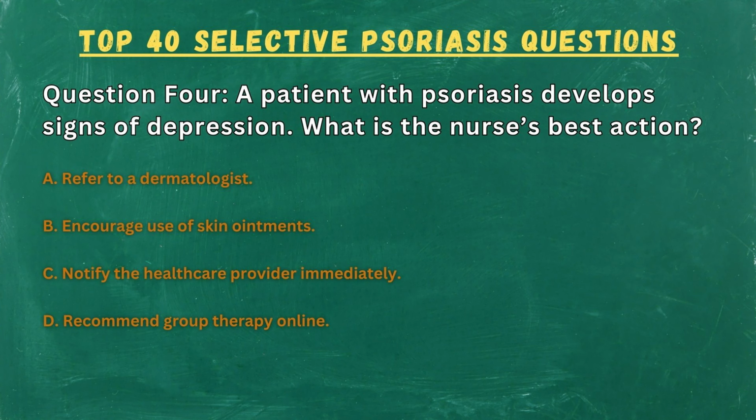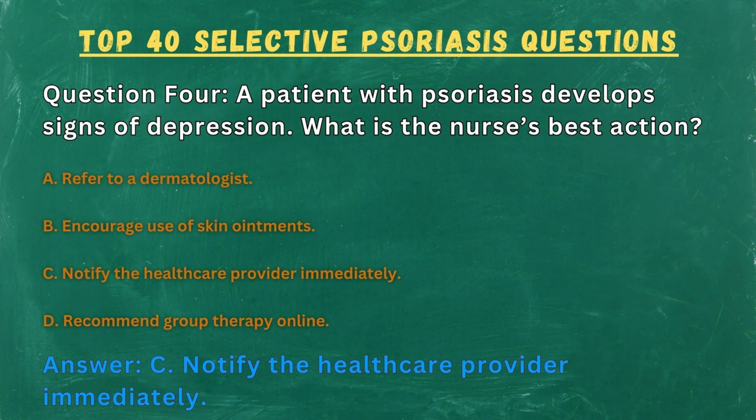Question 4. A patient with psoriasis develops signs of depression. What is the nurse's best action? A. Refer to a dermatologist. B. Encourage use of skin ointments. C. Notify the healthcare provider immediately. D. Recommend group therapy online. Answer. C. Notify the healthcare provider immediately.